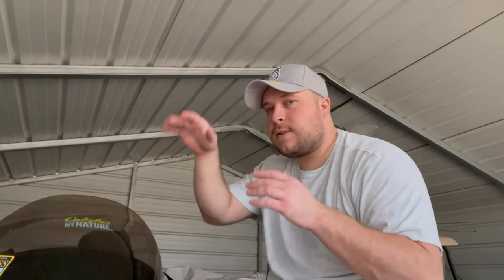Typically, if I cannot get a good reaction bite off of the Megabass, then I'll move to the Strike King. And I do that because it has a more subtle action. It doesn't have all the quick turns and the dives and the weird rolls and stuff like that. It's more of a straight-on jerkbait. It just starts floating slowly. It's got a more subtle action.